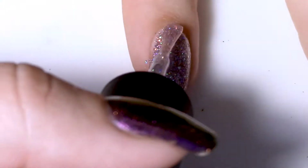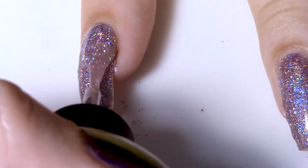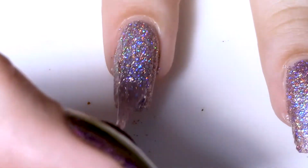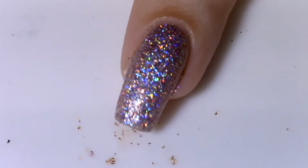Fourth coat of Holotaco, and everything has fully come together. The color shines beautifully, the glitters look amazing, and I really liked how this turned out. Here's 4 coats of Menchie the Cat Holotaco without a top coat.